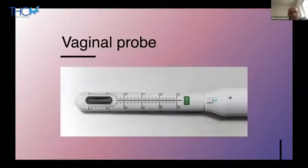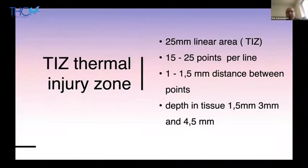From this black field, the HIFU waves are launched, and in the tissue, the pattern is a linear area of length 25 millimeters with 15 to 25 points. We can regulate the number of points and the distance between them, and using the proper cartridge, we can reach a strictly defined depth of the vaginal wall.